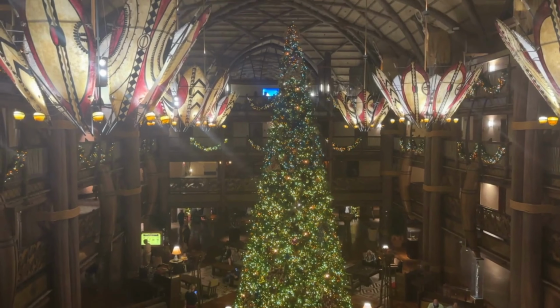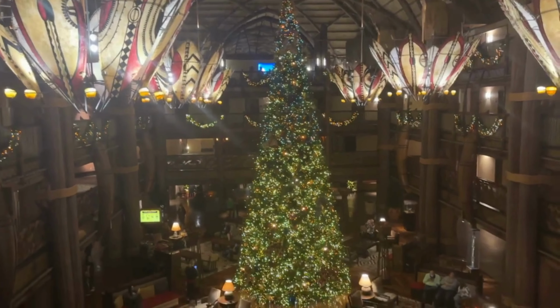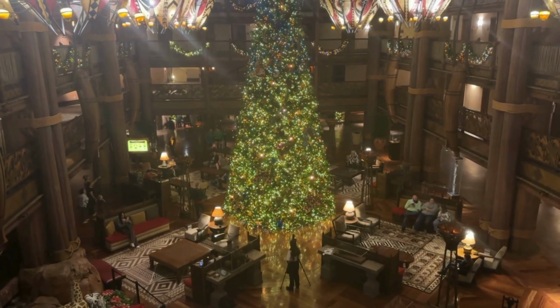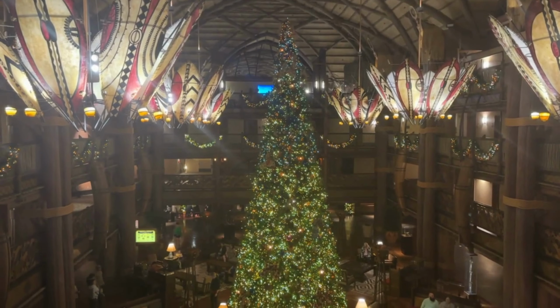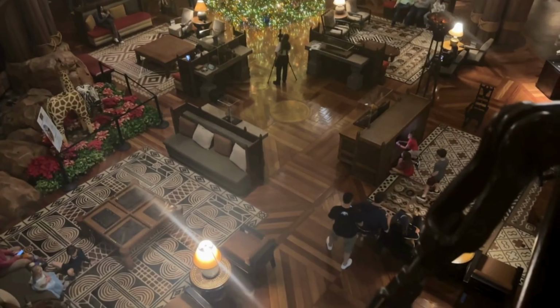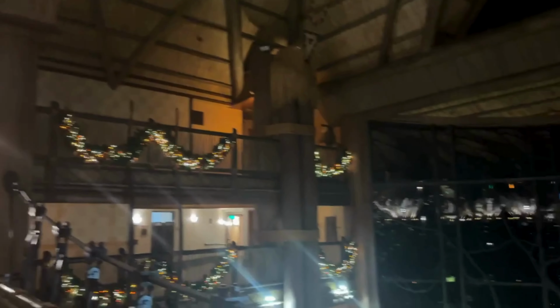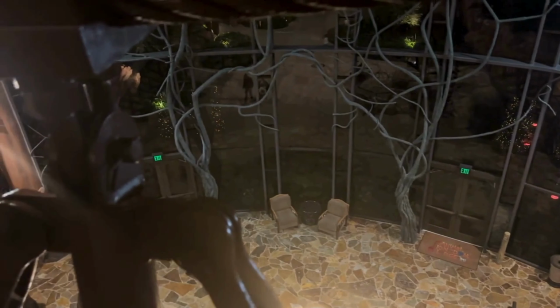So we decided to come up onto the, I guess technically, the fifth floor, right? Either way, we're only three floors up in the lobby, but look at this view. How spectacular is this? This is from the bridge in the lobby, and it just gives you another vantage point of the tree. On the other side of the lobby, not much going on over here though.